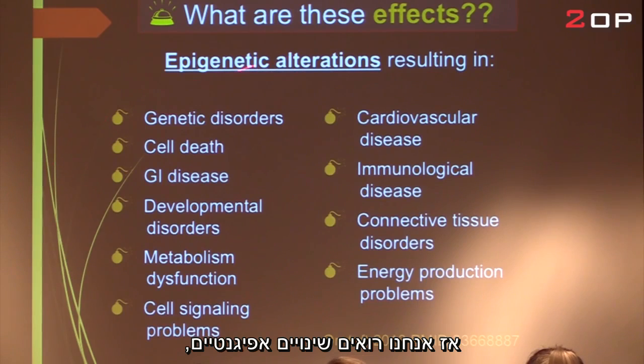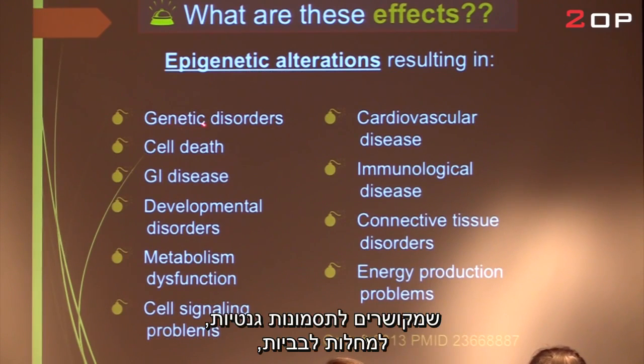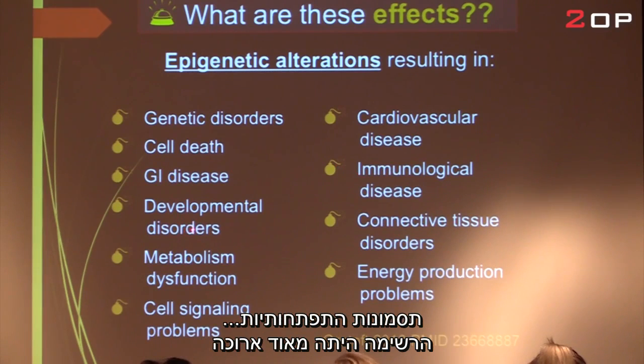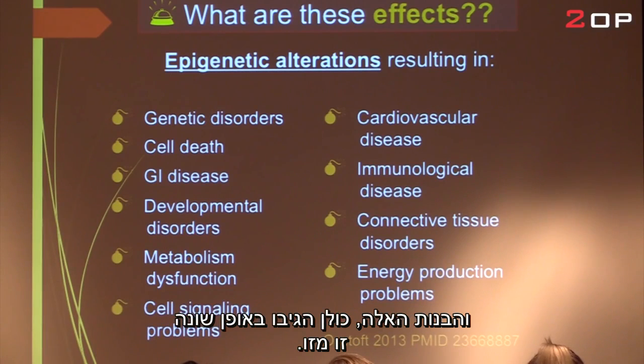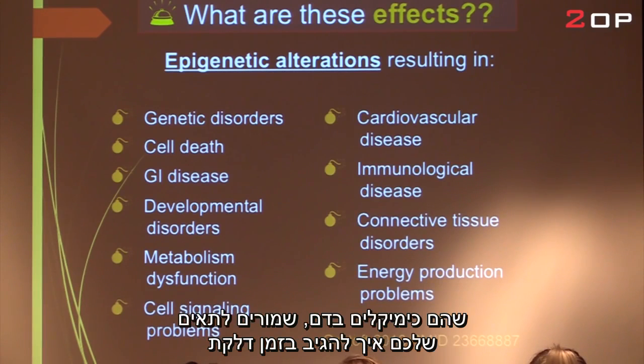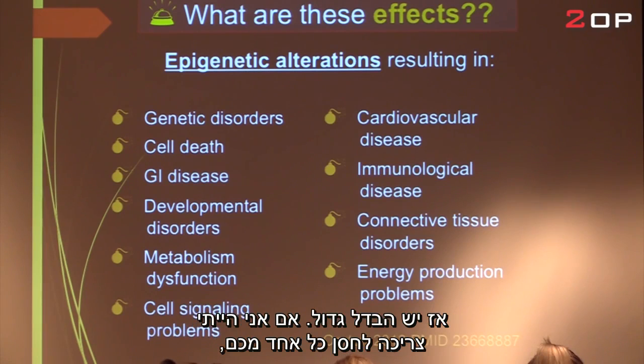So we see epigenetic alterations resulting in upregulation of genes that are associated with genetic disorders, cardiovascular disease, gastrointestinal disease, immunological disease, connective tissue disorders, developmental disorders. The list was very long, and these girls all responded differently to each other. And also there are things called cytokines, which are chemicals in the blood that tell your cells how to respond during an infection. And they found that those cytokines were different in different girls as well. So there's a huge difference.